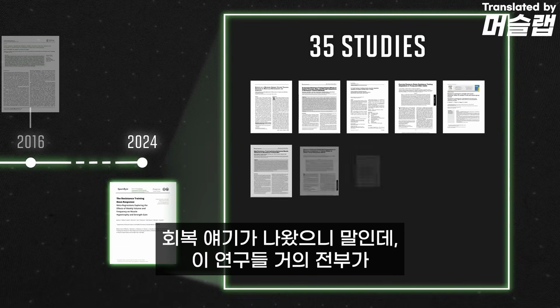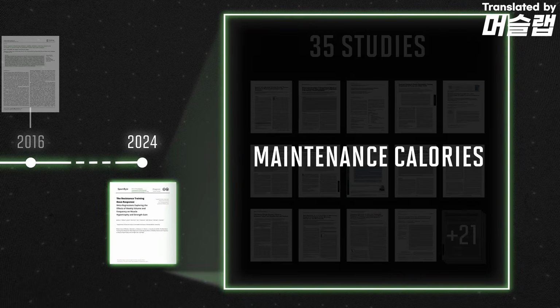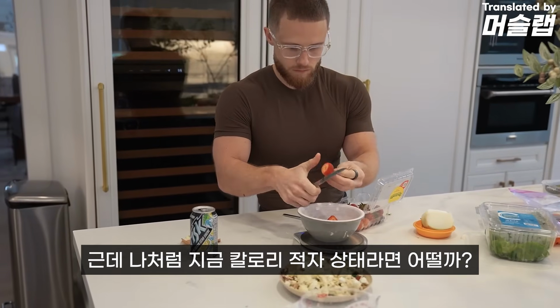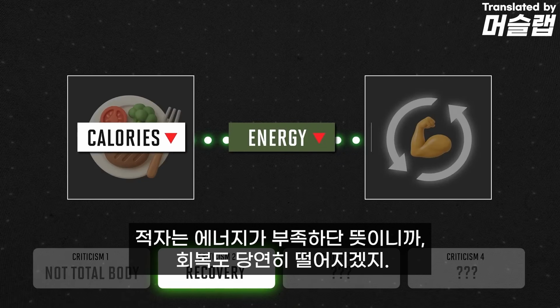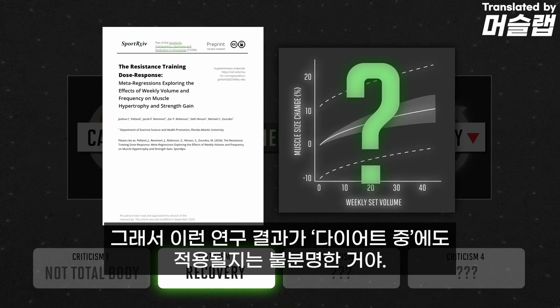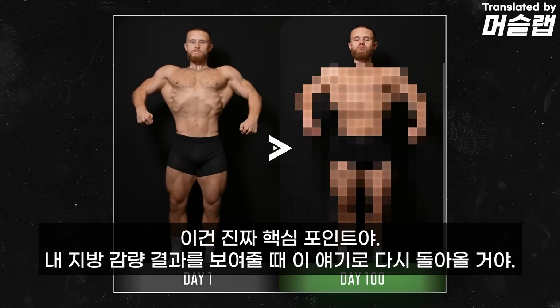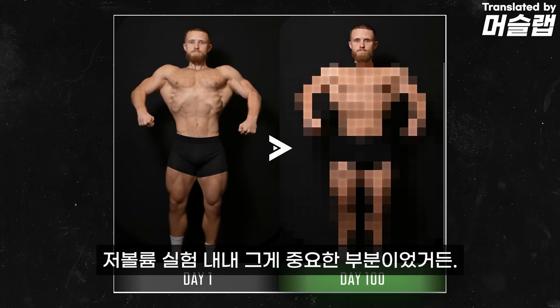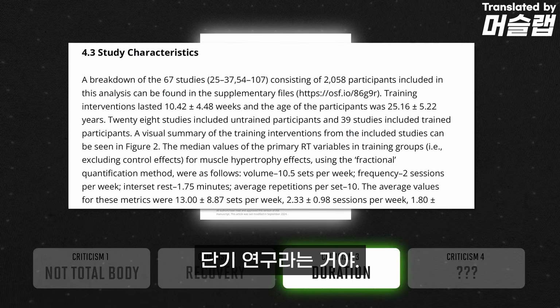And speaking of recovery, almost all of these studies were done at around maintenance calories. But what happens if you're in a caloric deficit like I am right now? A deficit means less energy, which means less recovery. So it's just not clear if these results apply when you're cutting. This is a crucial point that I'll come back to when I show you my fat loss results throughout this low volume experiment.